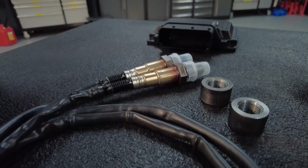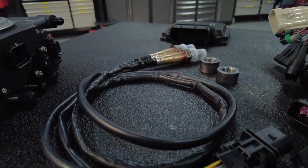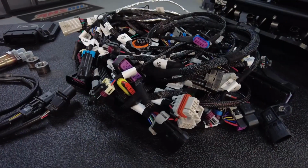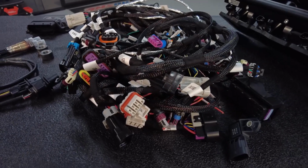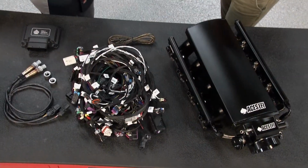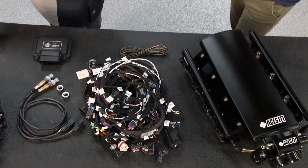So you can start with just kind of a base LS kit. If you have all the components that you need, but you need something to control it and you need a new wire harness where all the connections are good and everything's laid out nice and neat, you can go for a base kit that would come with an ECU, your harness, some of your wideband O2 sensors, some weld-in bungs, a few other accessories just to kind of get you going.